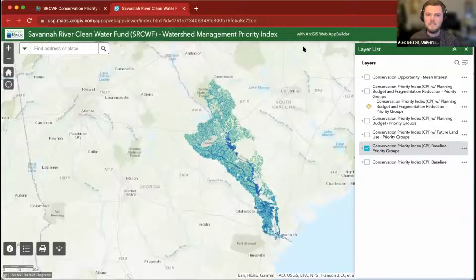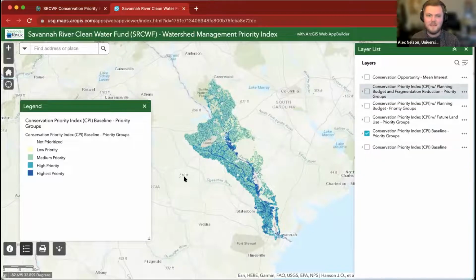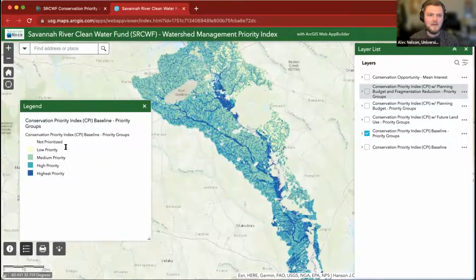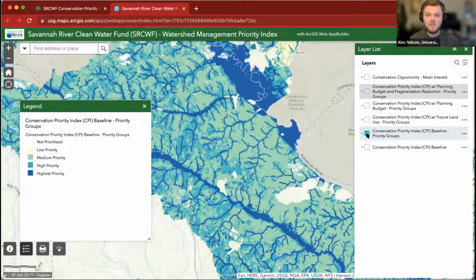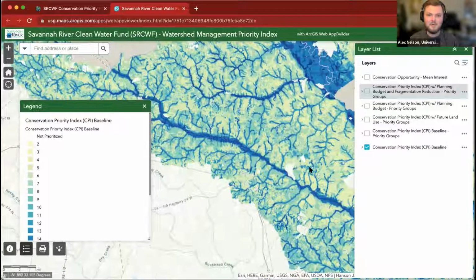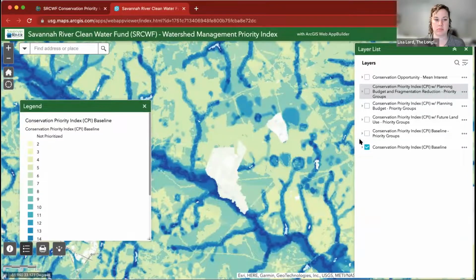All right, so we see here, this is the web mapping application that we've put together. It is a raster viewer here in ArcGIS Online, and you can see our analysis there in the middle. We've got a legend here that shows the different priority groups. And if we wanted to take a look a little more specifically at the actual underlying index values, we could turn off this priority group layer in the layer list and turn on the baseline, where we can now see the actual index values based on that watershed management priority index.